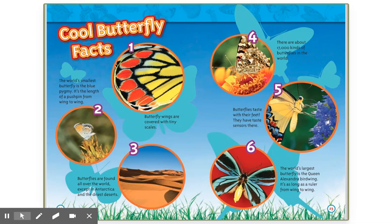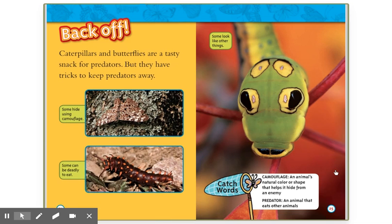Number 6, the world's largest butterfly is the Queen Alexandra birdwing. It is as long as a ruler from wing to wing. Wow, that's like a bird.